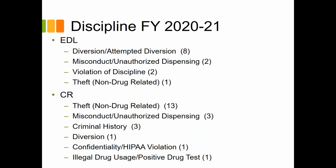Unauthorized dispensing: we've seen some technicians who, without the pharmacist's knowledge, went ahead and prepared and dispensed something for various reasons. Criminal history: those are usually on an application where someone has a previous criminal history that the board issued a conditional registration on. And then HIPAA violations, I talked about that. And then positive drug screens is another reason the board placed someone on conditional registration.